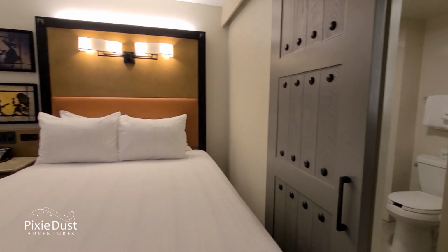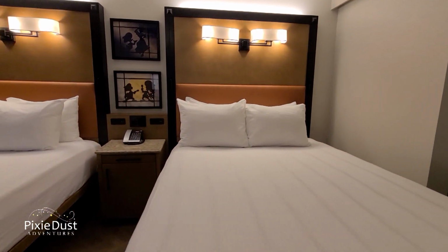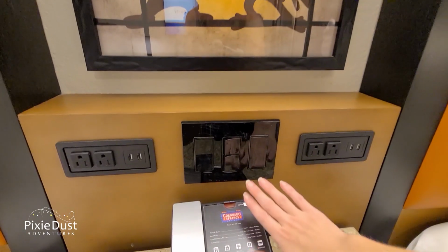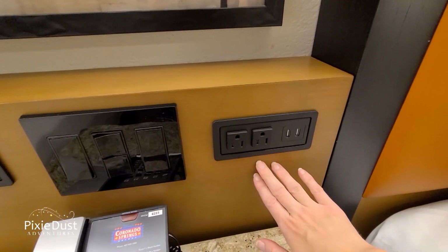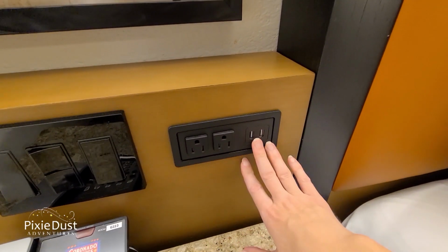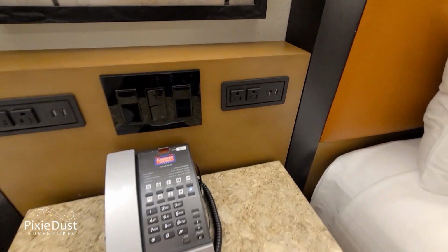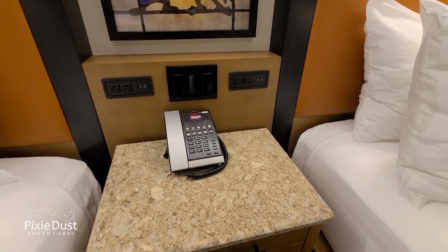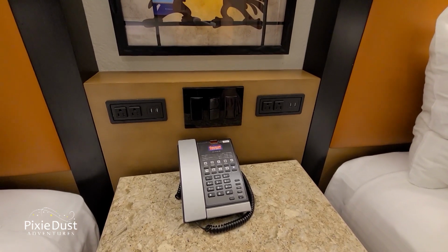There's 2 queen beds here. Let's look in between here. Phone. Light switches. I love this next to the beds, the outlets and the USB ports. I like it a lot because I can set my phone here at night. I depend on my phone, my alarm, everything else, and I can charge my phone right next to the bed.